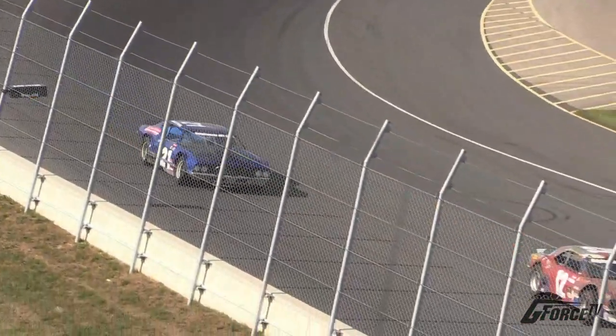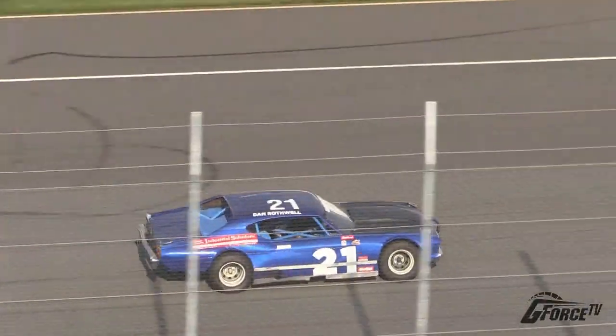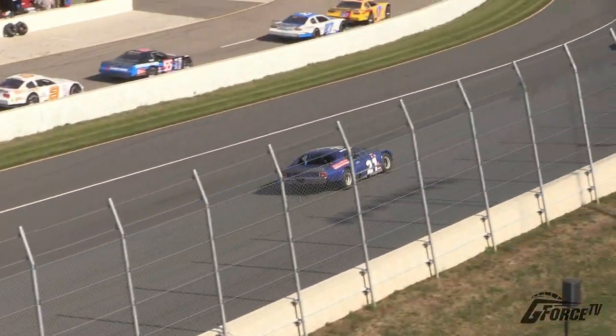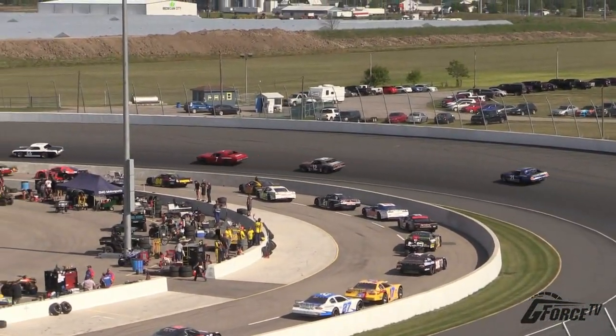So it was the 21 of Dan Rothwell that went around in corner number 4, but it looks like no harm, no foul. He'll tag on to the back of the field and will rejoin with 10 laps complete and 20 to go for the Nightwork Designs OSCAAR Hot Rods.